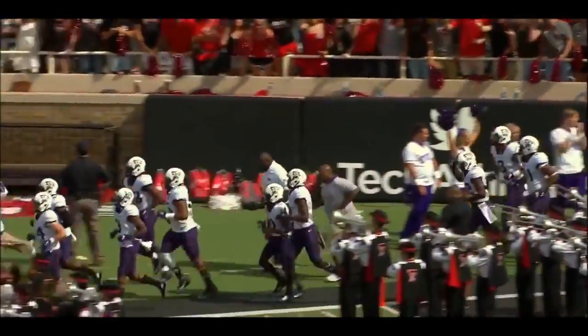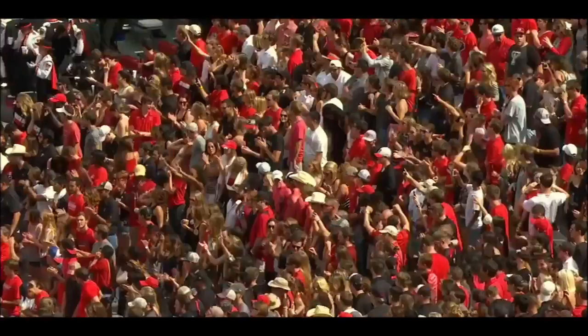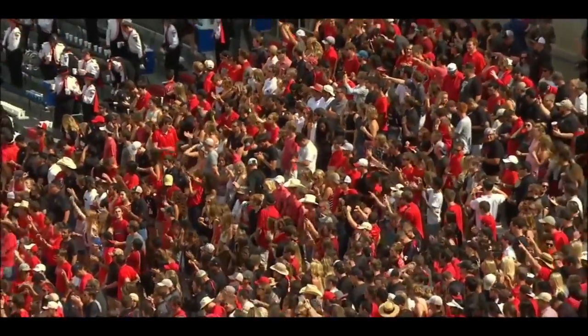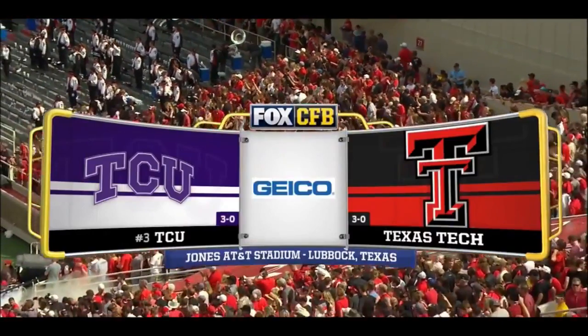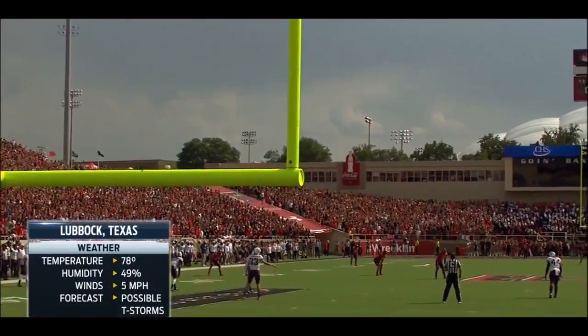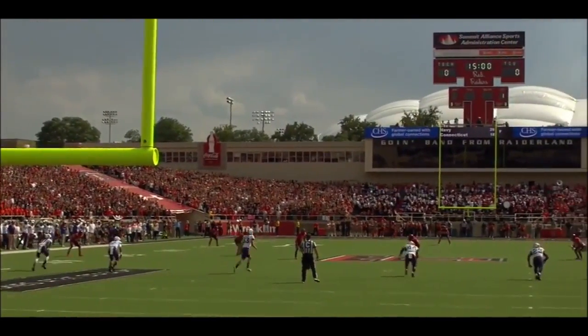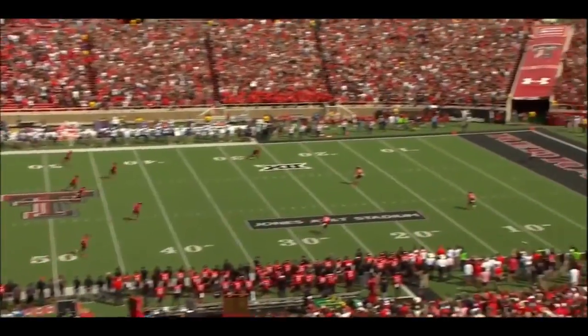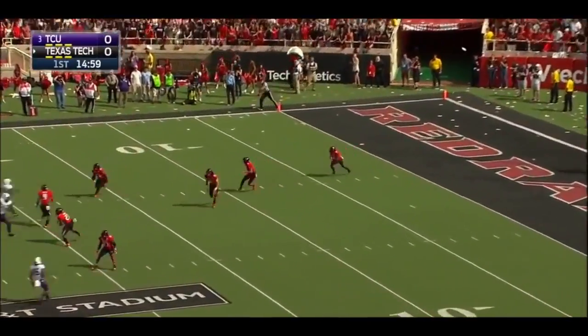There is number 3, the Horned Frogs, taking on Texas Tech in a meeting of 3-0 teams in this Big 12 opener. TCU and Texas Tech ready to roll from Lubbock. But we're clear for kickoff. Texas Tech won the toss and has elected to receive. Obercrombie boots it away, and Jakeem Grant out of his own end zone.